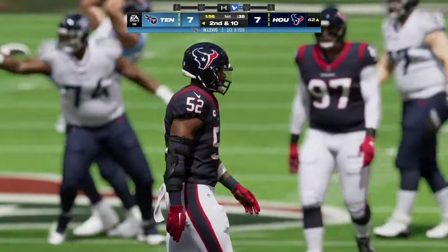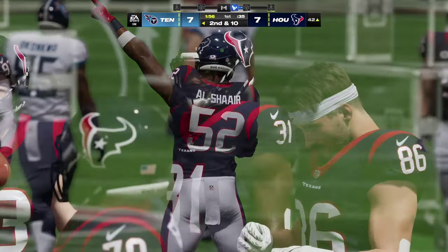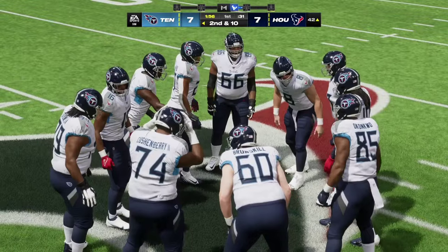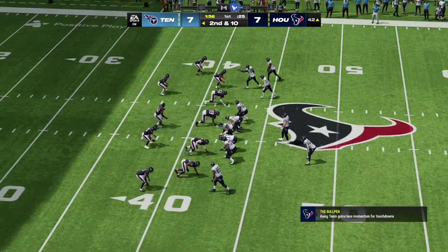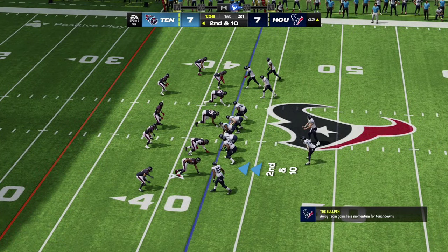Now, meanwhile, a pass that should have been intercepted, but it winds up falling incomplete. And I think he was a little surprised to see the ball sitting out there like that. That's a ball he had a chance to come away with, but it winds up an incomplete pass. So now second and 10 after the incompletion on first down.